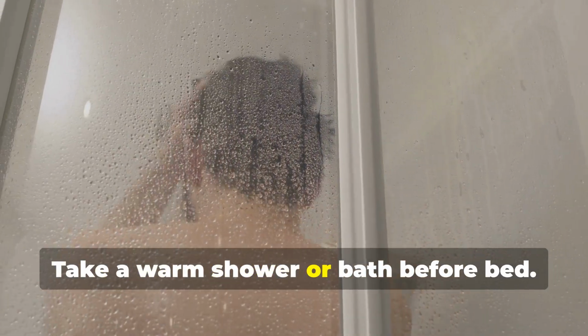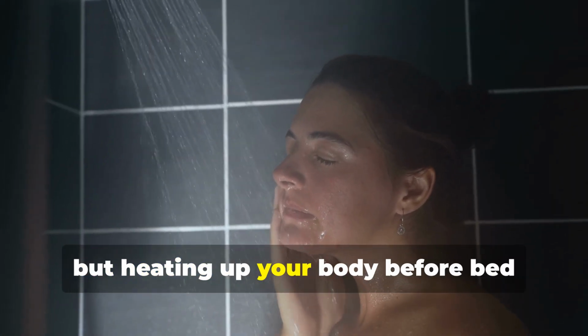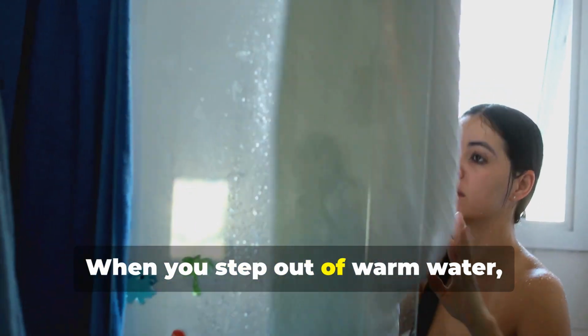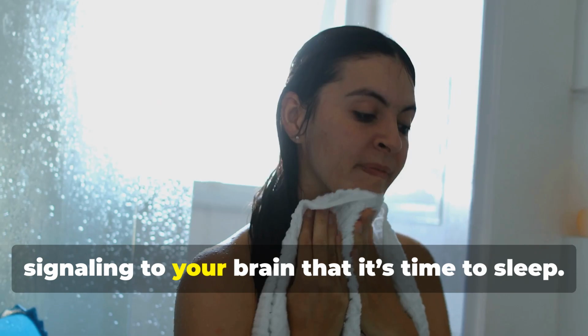Take a warm shower or bath before bed. It might sound counterintuitive, but heating up your body before bed actually helps cool you down. When you step out of warm water, your body rapidly releases heat, signaling to your brain that it's time to sleep.